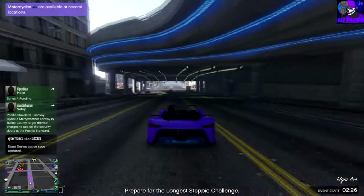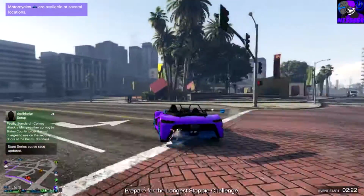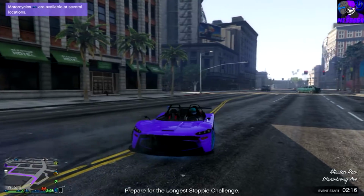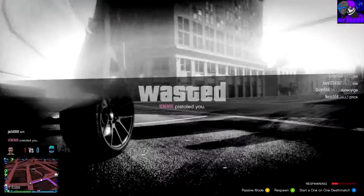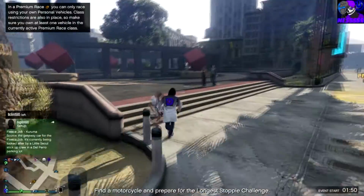Car feels a little heavy. It's really grippy and sticky though, so I like it, but at the same time it's like... and there went my tire, son of a bitch, which means I'm gonna die. I hate perks like that.